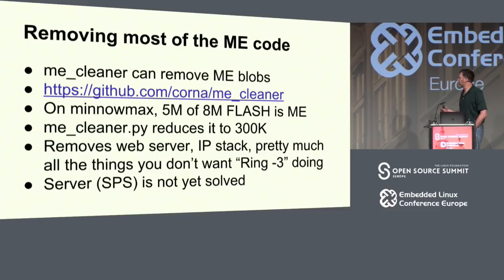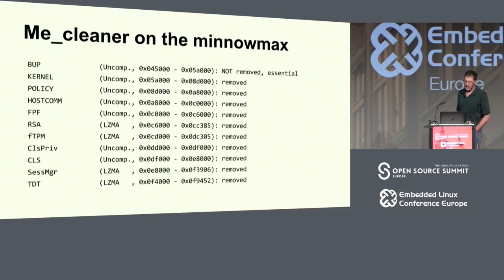And again, it removes the web server and the IP stack and all those things you really don't want it doing. I should mention that server platform is not completely solved. If I run ME Cleaner on the OCP node, it won't turn on. Don't know why yet, but that's something we're going to plan to work on in November.